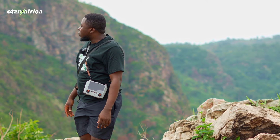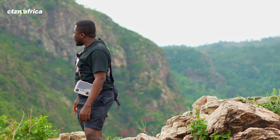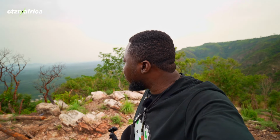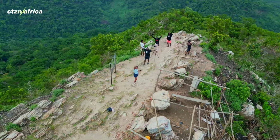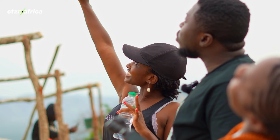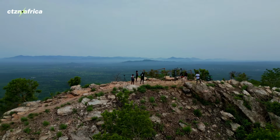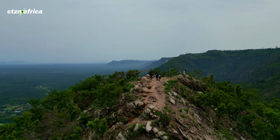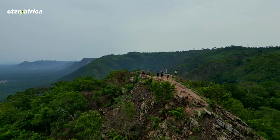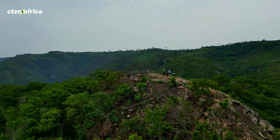Alright, look at the back here. My hands are aching. So this is the famous Akwapim-Togo Range all around me, and I'm sure from here we'll see Togo and probably most of the environment. Look at these views. Oh man, this was worth it. The climb was worth it.